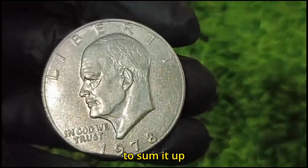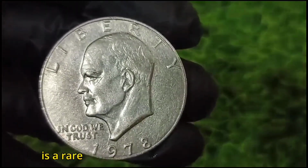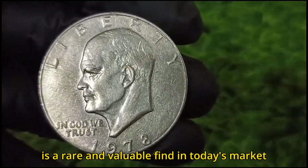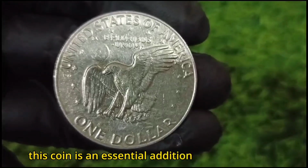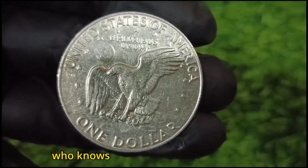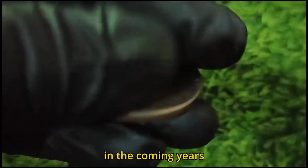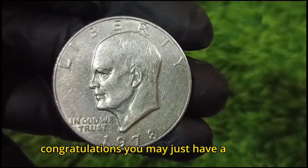To sum it up, the 1978 Eisenhower dollar without a mint mark in excellent condition is a rare and valuable find in today's market. Whether you're an experienced collector or just starting out, this coin is an essential addition to any collection. If you have one, be sure to hang on to it. Who knows how much it could be worth in the coming years. If you have this coin in your collection, congratulations, you may just have a hidden treasure.